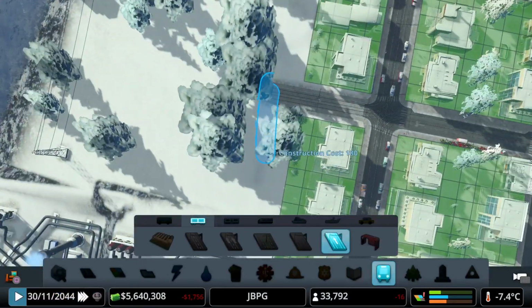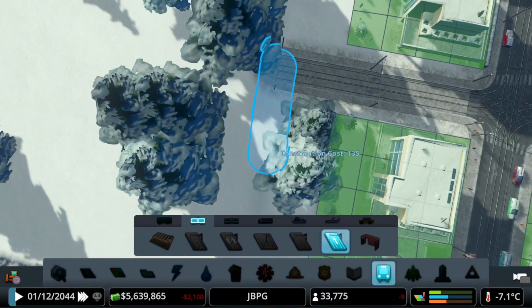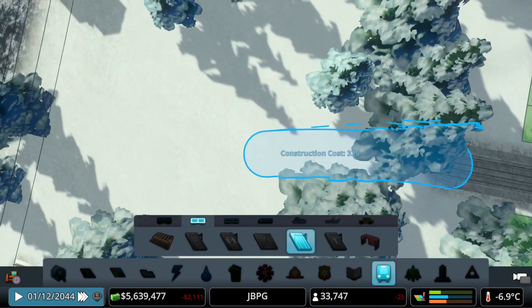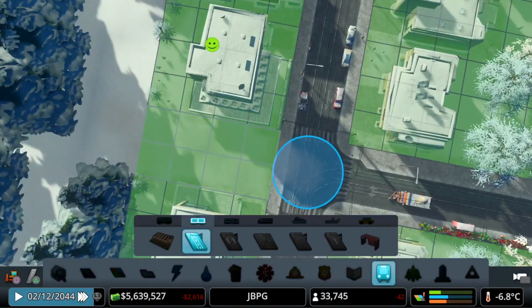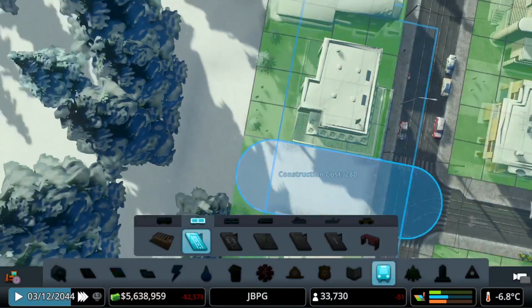Again, it's trying to curve, look. Despite me selecting straight track, it still wants to curve. Alright, let's just do it like this. Solve the issue by doing it this way. And why, again, stay straight. That's better.